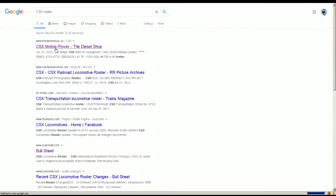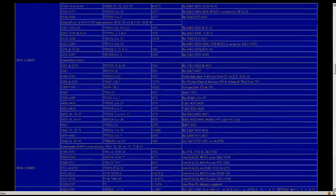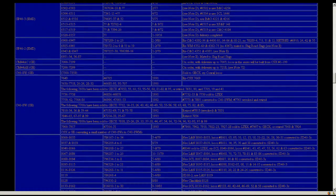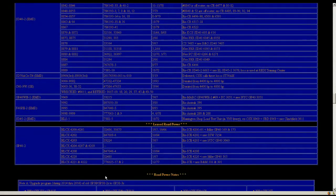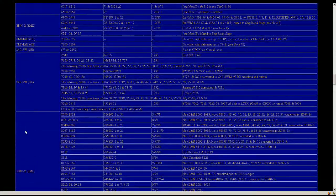I think some are still on the roster because there was some C40-8 that was also like a prototype -9. And I think they still have a few. Those C40-9Ws, whatever numbers they are, 9,000 to 9,050 or something, are like the prototype, the earliest C40-9s. They still had some -8 stuff with them. Someone pointed that out to me.